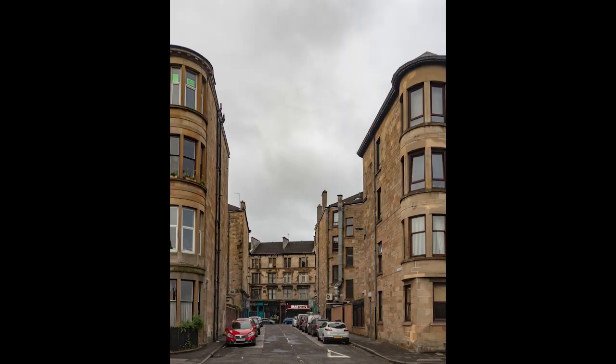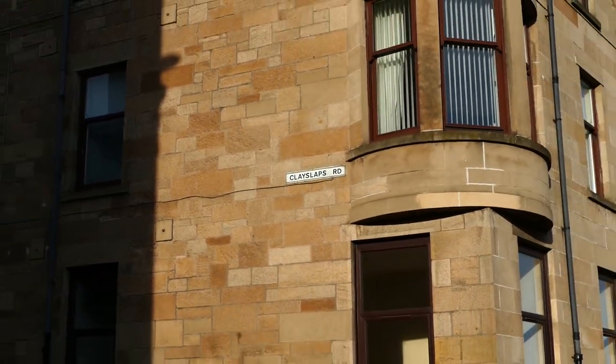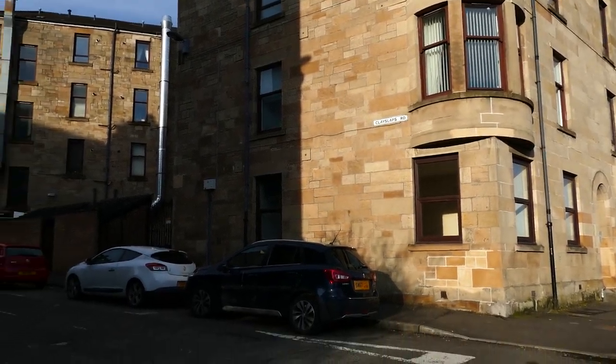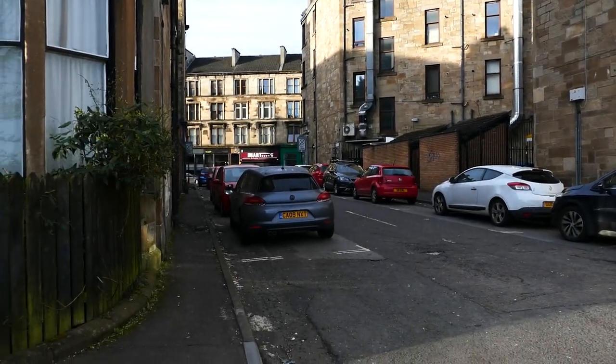The most notable thing about Clayslaps Road, apart from its name, is its length. It's probably the shortest road in Glasgow. It wasn't always like that.